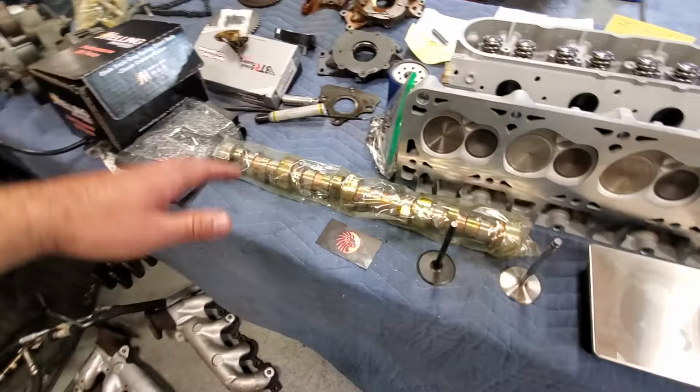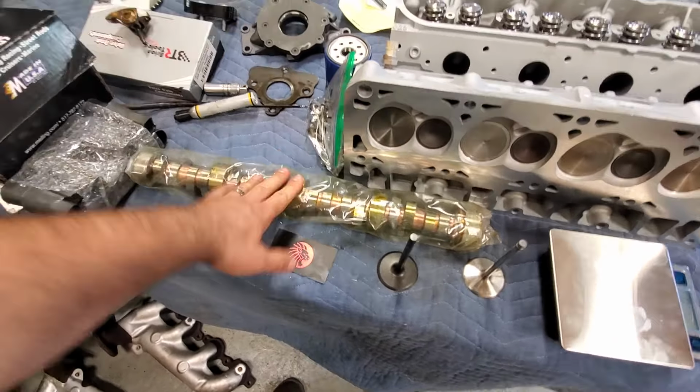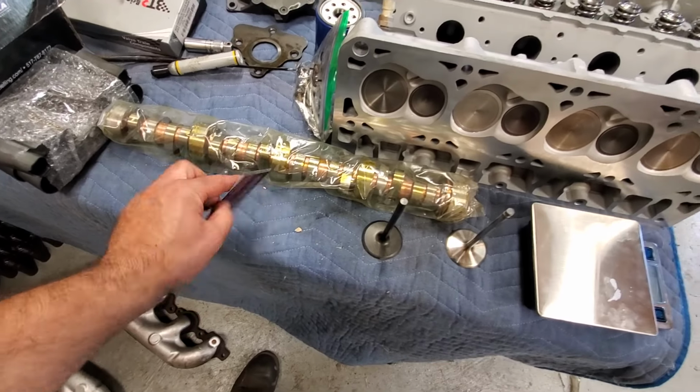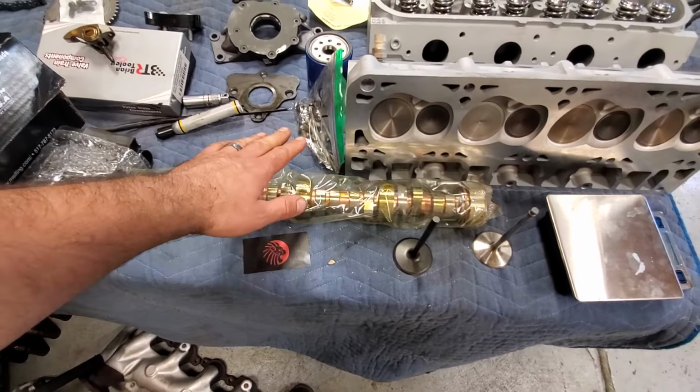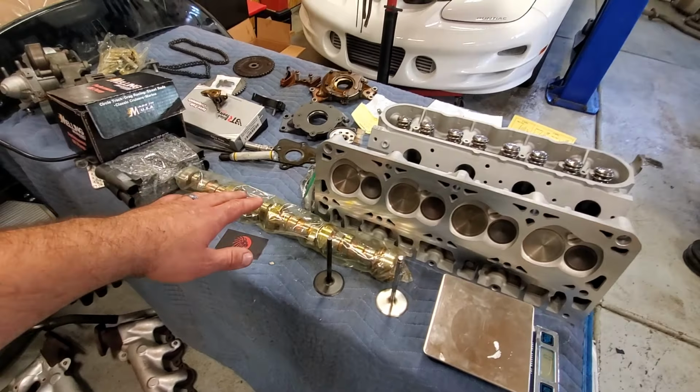So we also have an awesome camshaft I'm so excited to install. This is a Mayhem 3 from England Green. I'll leave a link down below. This is a 234, 244 duration, and I forget the lift. It's on a 113 LSA, and it sounds kind of like this.